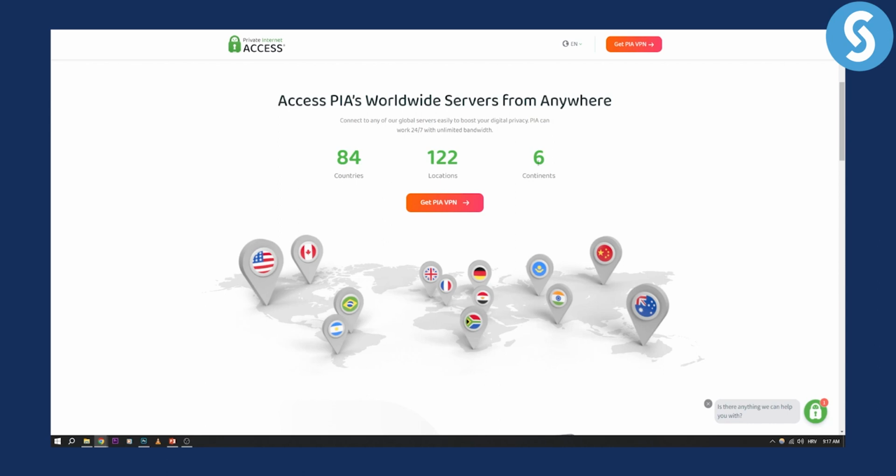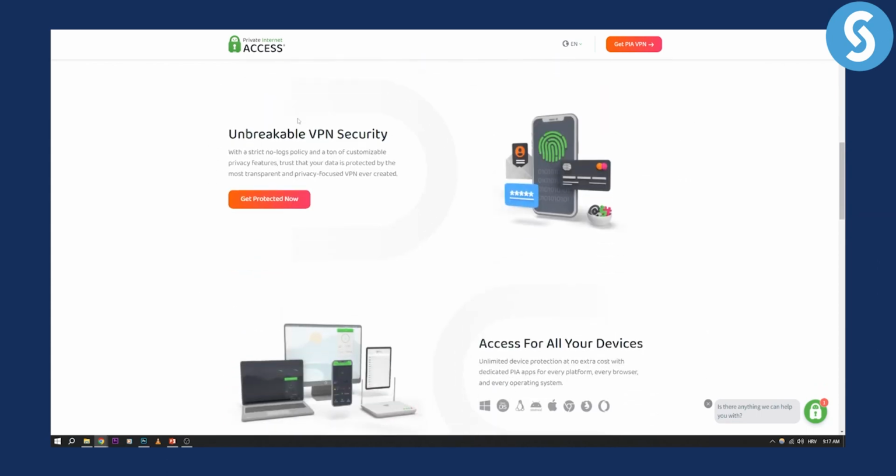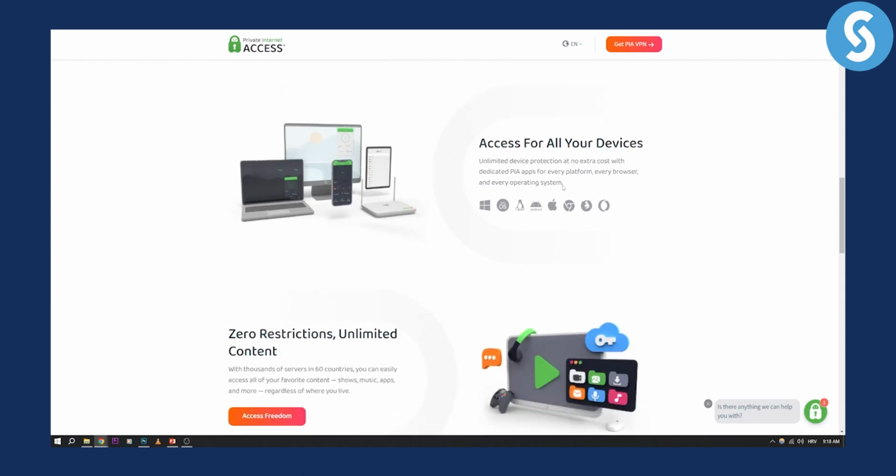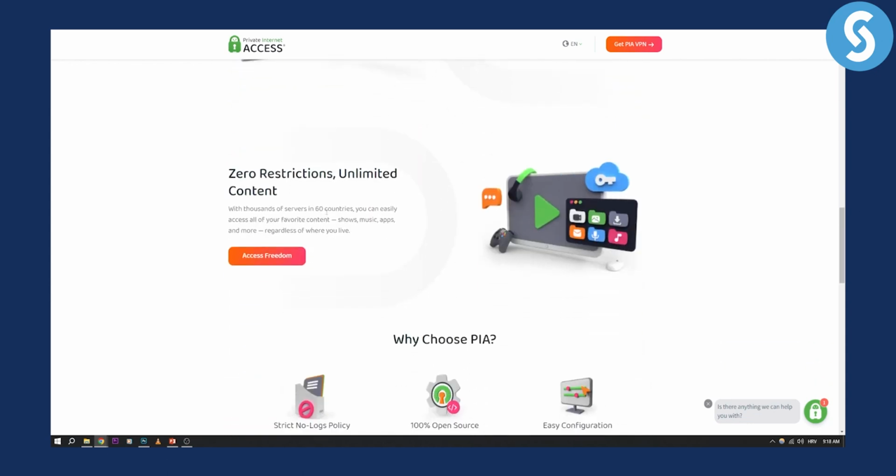I think this is really great if you want to get a VPN that is strong and that can connect to pretty much any country out there. Now also it's unbreakable. They have really great VPN security with a strict no logs policy and tons of customizable privacy features. And you can also access a bunch of different devices with zero restrictions and unlimited content.